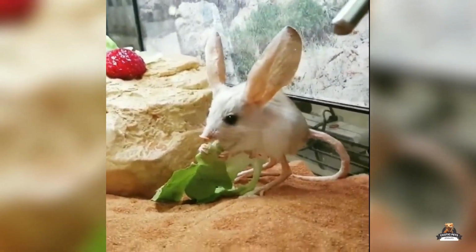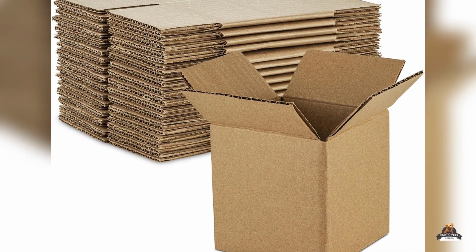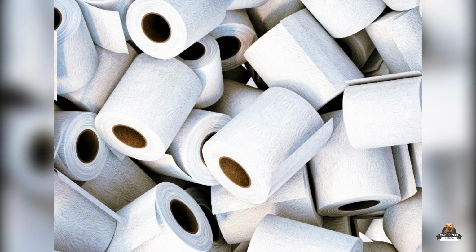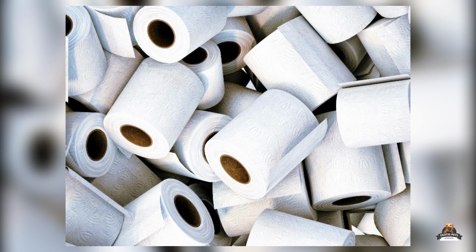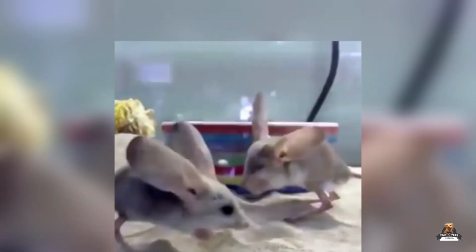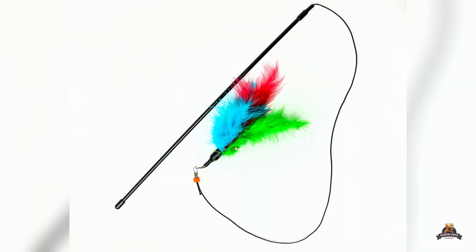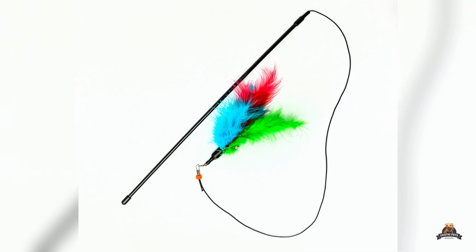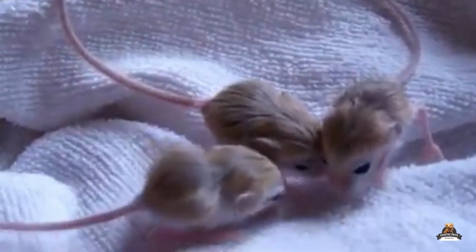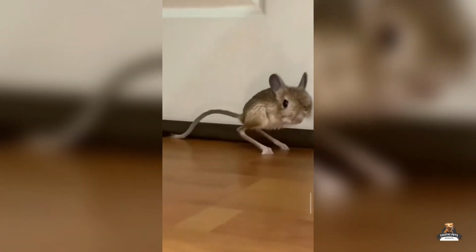Hide treats around the enclosure to encourage natural foraging instincts. Cardboard boxes become forts to conquer, and toilet paper rolls transform into chewable castles. But the real fun comes with interactive play. Use a long wand with a feathery toy to mimic flying insects. Jerboas love to leap and snatch at moving targets. Just be gentle and respectful of their personal space.